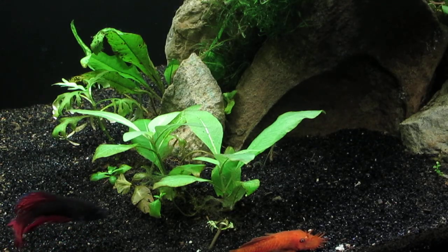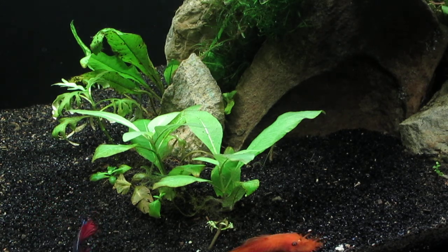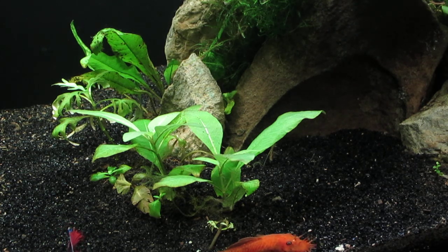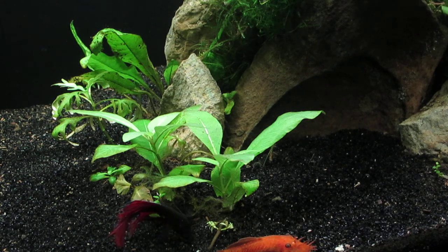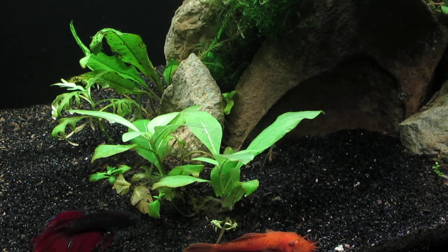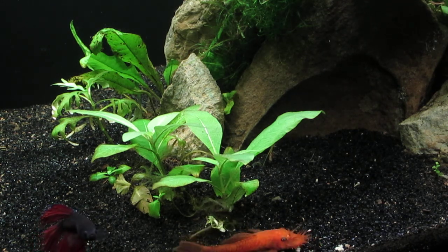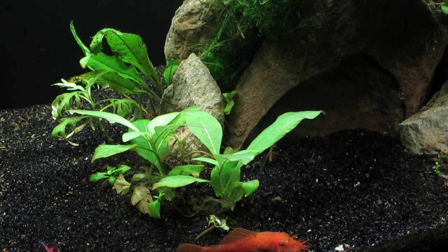Hygrophila corymbosa is doing okay here. Water wisteria is holding on, but it's not growing as well as it does in my CO2 injected tank. I'm hopeful that eventually I'll have a much lusher aquascape here, but without CO2 injection, success with plants is usually quite moderate.